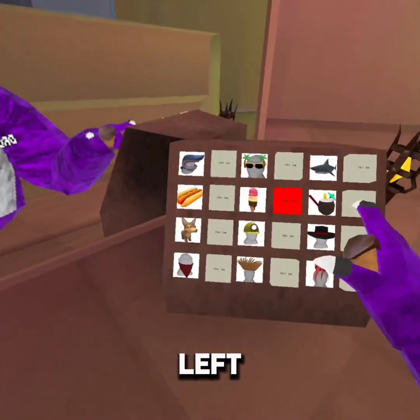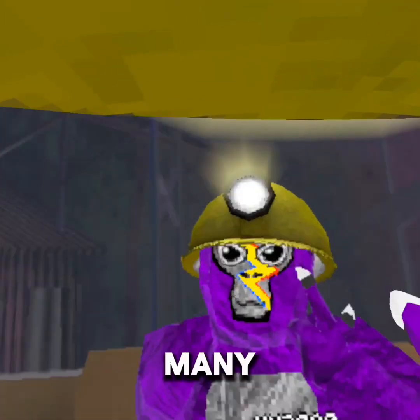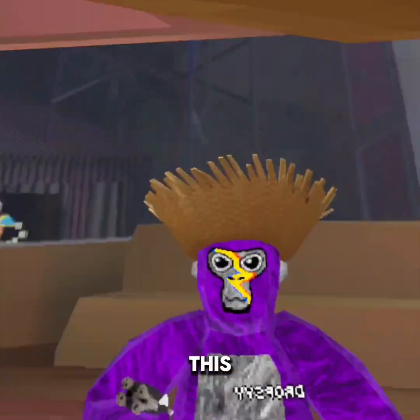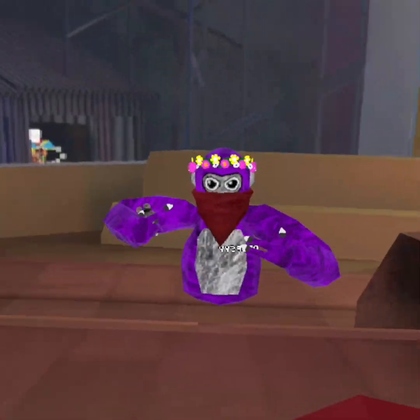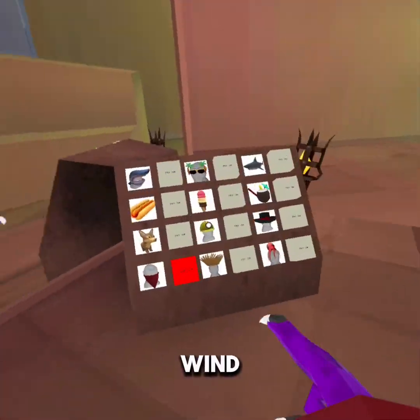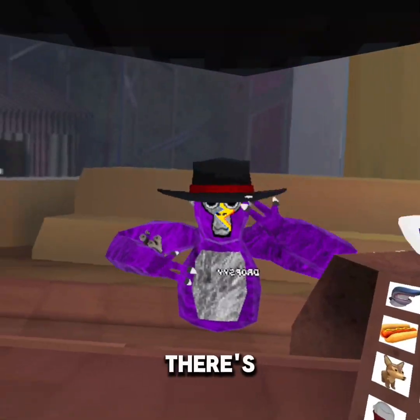And I think that's what's left of it. And there's this. Oh yeah, I forgot it does that. Oh my gosh, I remember this cosmetic. I really wanted to buy it, because it was so cool, because it had a little light. And oh yeah, there's this. And there's a super cool bandana that swipes and goes with you in the wind. And there's this octopus. And there's this giant hat.